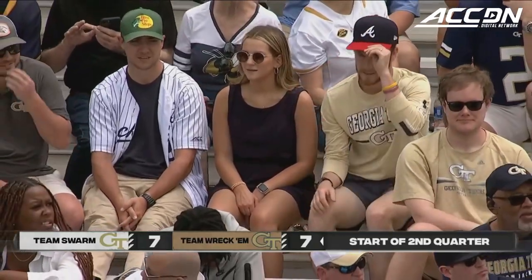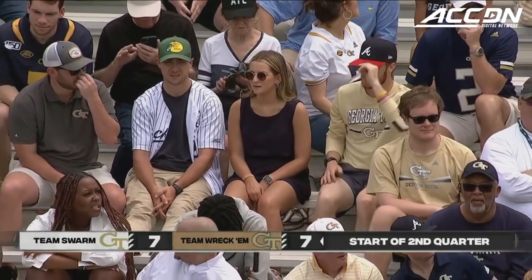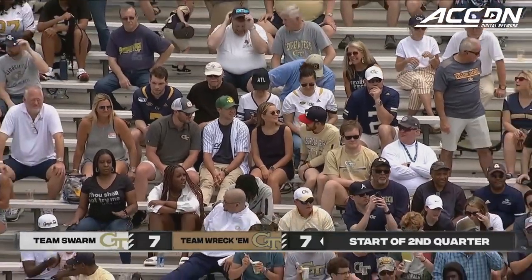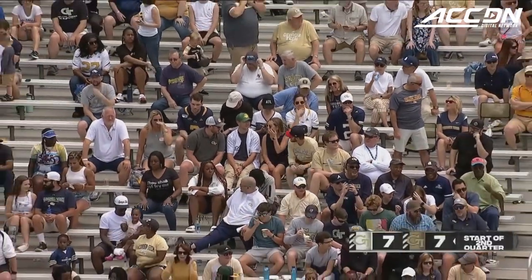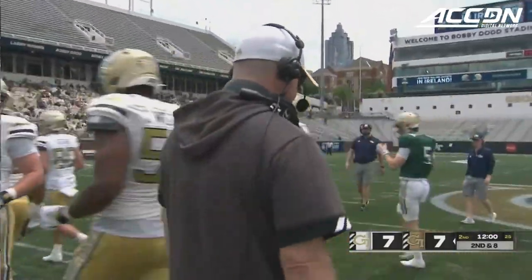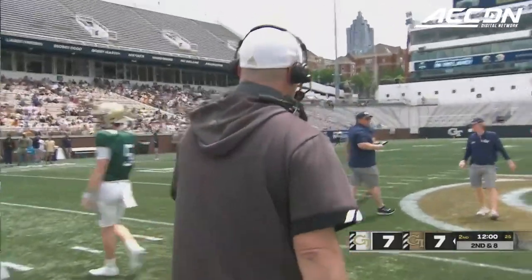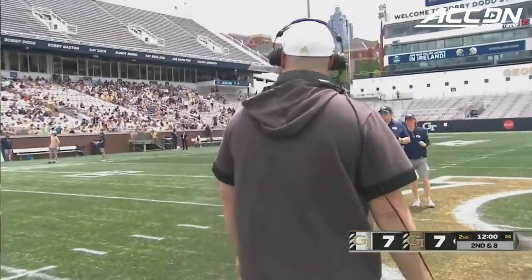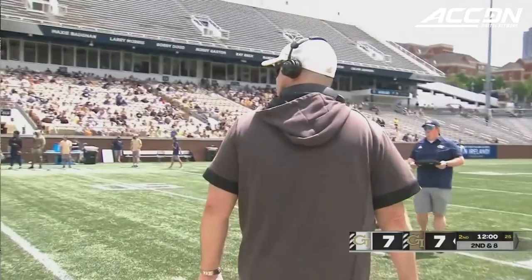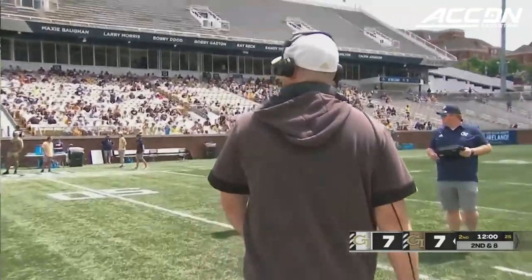Start of the second quarter in the 2023 Georgia Tech spring game. We welcome in Georgia Tech head coach Brent Key. Coach, thanks for taking the time to join us on the sideline here. Awesome crowd, fun atmosphere. We've had a good time talking about some of the new faces we've seen already make an impact. Haynes King, Christian Leary, we saw Braylon Oliver make a play. What have you made out of your players so far that your fan base is kind of being introduced to in this game?